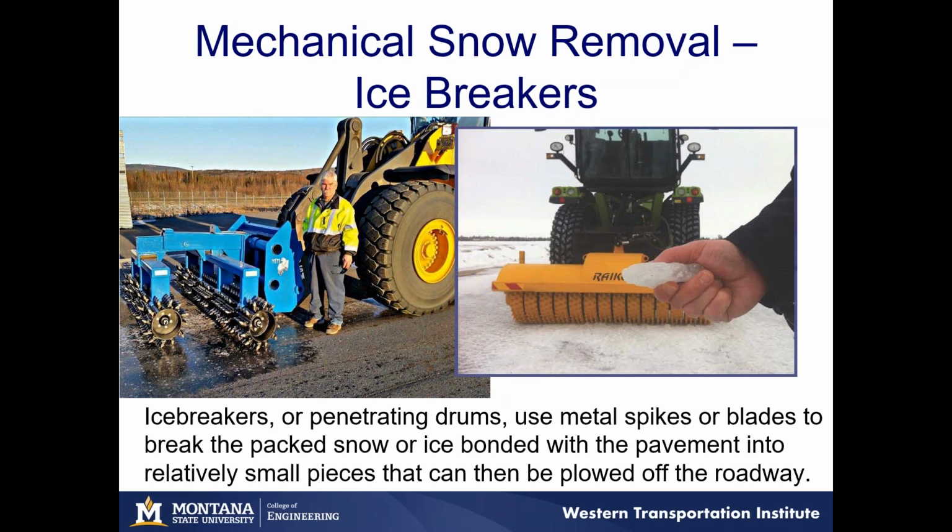Essentially, icebreakers or penetration drums use metal spikes or blades to break up packed snow and ice that's already bonded to the pavement. And they break it up into small pieces that are then, after the fact, plowed off the road. And what you can see in the picture on the right is the gentleman holding an ice chunk that's been broken off. And the picture on the left is up in Alaska, and you can actually see the drum with the metal spikes on the end.